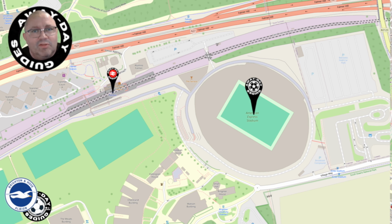Because after the game, if you have come on the train, you're getting one back to either Lewes or into the city. They've got a massive queue system in operation at the station, and it can take anything from half an hour to an hour and a half to get through that and onto a train, depending on when you get there. If you have got the opportunity to let those die down, that would be my best bet.